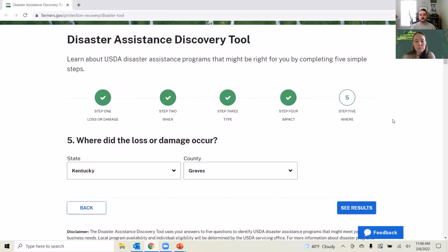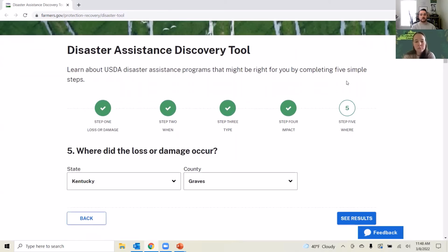It's very easy to find on the USDA website. You can find a link on the FSA website or even just in Google. And then we'll head back to our PowerPoint.